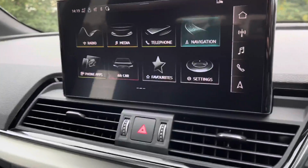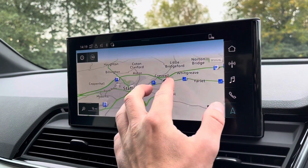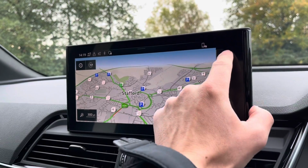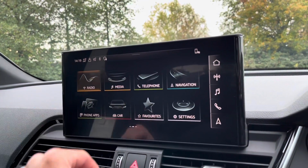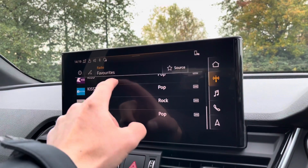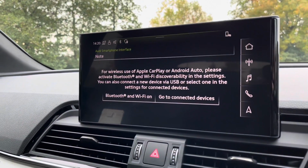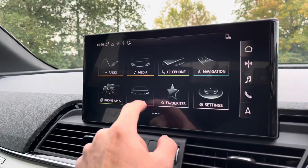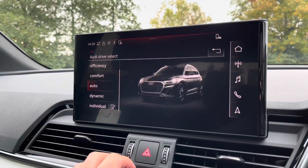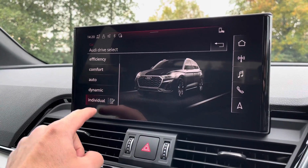In the centre, we've got the main display in the car. This is called the MMI, which stands for Multimedia Interface. And as you can see here, it is all touchscreen, and you can do a range of things on it, including navigation system and selecting your radio stations. There is a DAB digital radio on board, meaning there's plenty of choice of things to listen to whilst you're on the move. You can also connect your phone up to Apple CarPlay and Android Auto. And then finally, if we go to Audi Select, you can basically choose how you want your car to perform, like the stiffness of the steering wheel and the thrust of the vehicle.